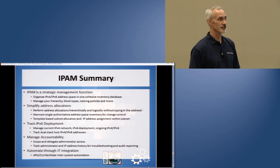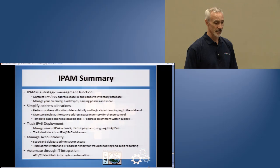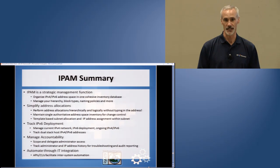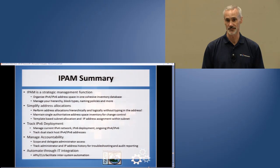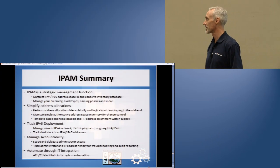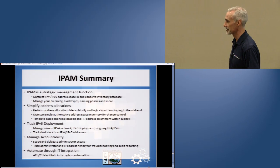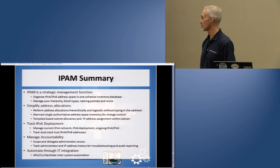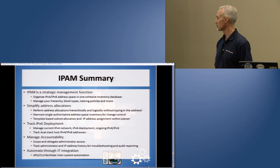Again, if these things are part of your network, it's probably something you want to track with respect to your IP address space. Then the accountability aspect as well. With spreadsheets, you really don't have that tracking of who made a change when. Multi-user access is also a potential stumbling block there. And also auditing of addressing: who used that address 2 weeks ago yesterday. You're not going to get that through a spreadsheet alone. So an IPAM system can help you there.